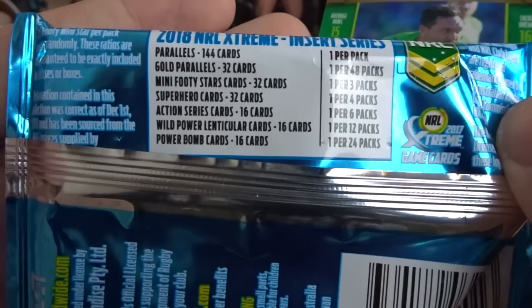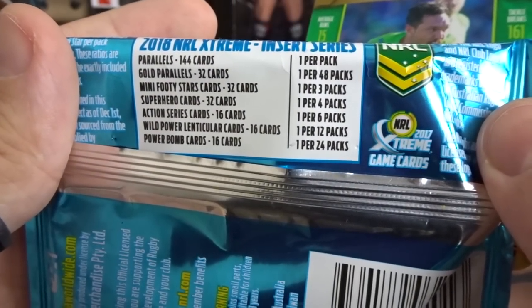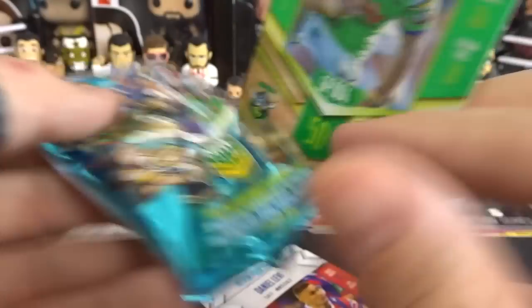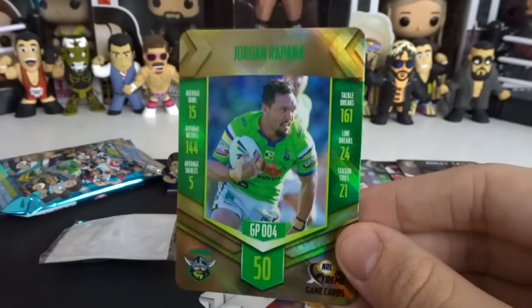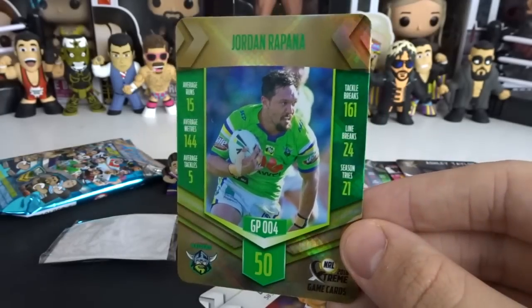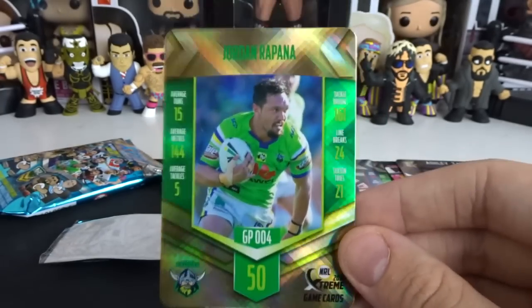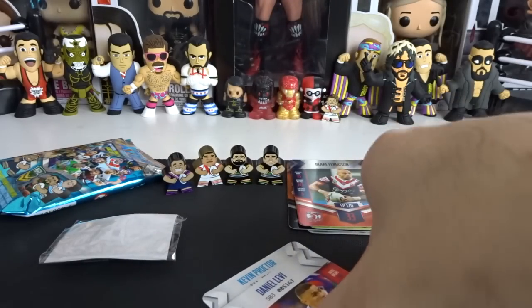There's 32 of them, so there's two players per team, and one per 48 packs. That's the hardest thing to pull. Guys, let me know, should I sleeve this bad boy up as it's a gold parallel? Let me know in the comments down below, guys. We just pulled our gold parallel of Jordan Rapana. My first ever gold parallel. That's phenomenal. That goes in the rare pile right there, because one per 48 packs.